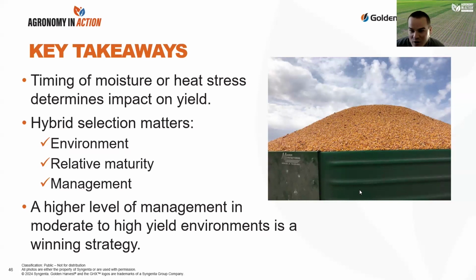I really hope that we hit home on how hybrid selection really matters, and also how Golden Harvest is really committed to understanding our products to help place them to give you the best success on your individual farms. That last point goes back to the last couple of slides I was talking about: even under these high yield environments, if you implement some higher levels of management, that's really where we start to see these high yield potentials. That's all I have. I will turn it back over to Julia to wrap us up.